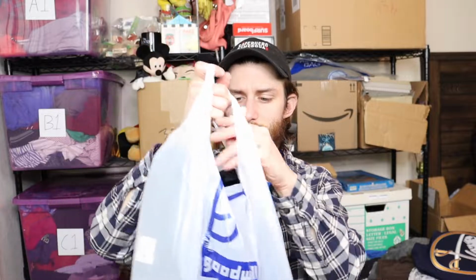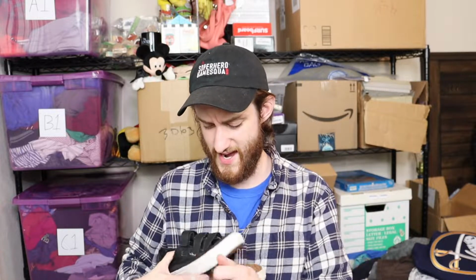Okay, so I've got my Goodwill bag here. You guys obviously can tell I went to Goodwill. The first ones that I saw, these shoes, probably both of these were priced a little too high, honestly, but I think I can do decent enough that I'm not too worried about it.